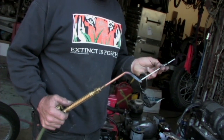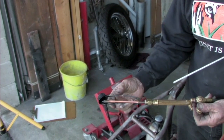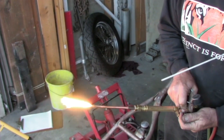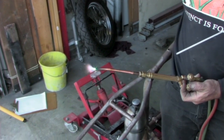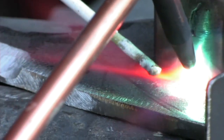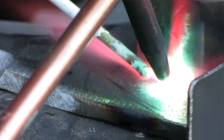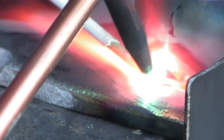It's brass rod. It's got a flux coating on it. The flux keeps the air away from the weld when you're first doing it. You just heat the metal up till it gets cherry red, but the metal isn't melting. It's just cherry red. It opens up the pores. You melt in this brass rod. And what you're doing, it's called brazing.